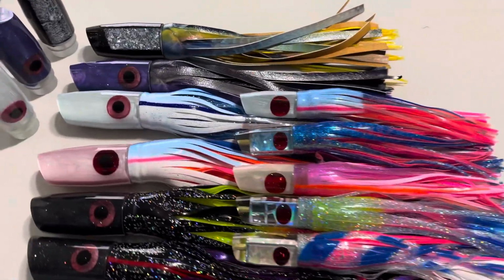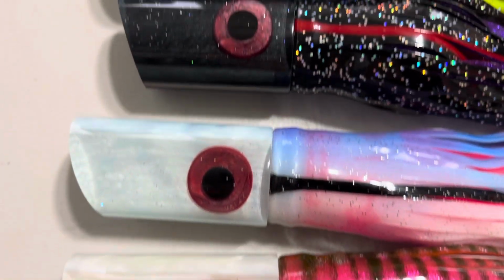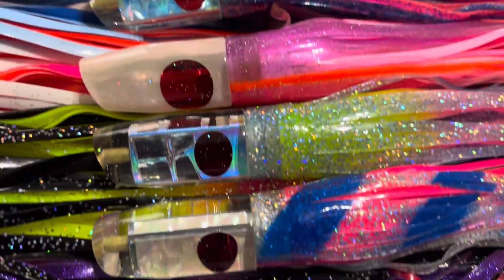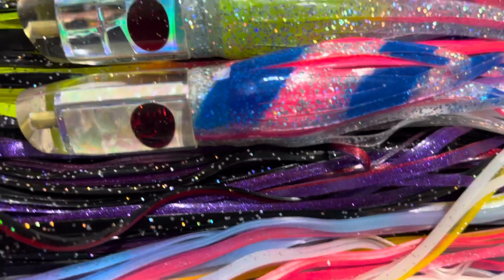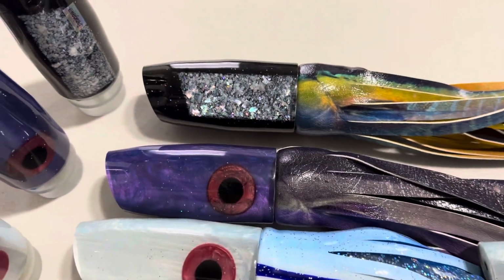We have 14-inch plungers and we have 14-inch tubes down at the bottom there. Just kind of a small set of each. And then lastly, we have the 9-inch plungers. We've been out of 9-inch plungers for some time. Same thing with the 14-inch tubes and 14-inch plungers. So we have some really nice ones.